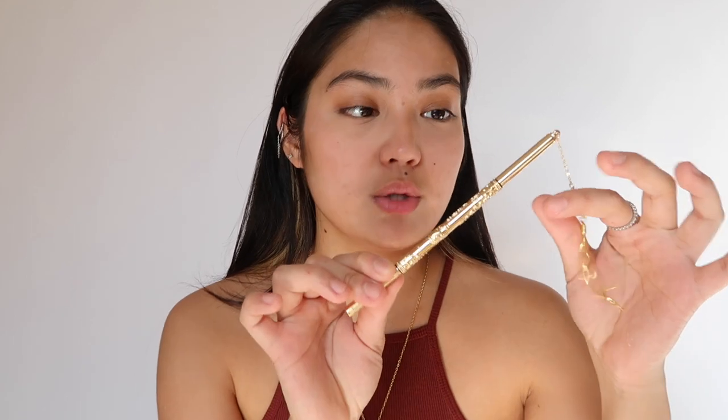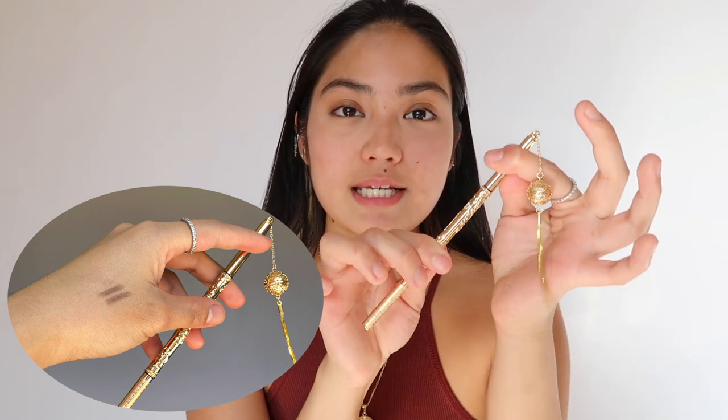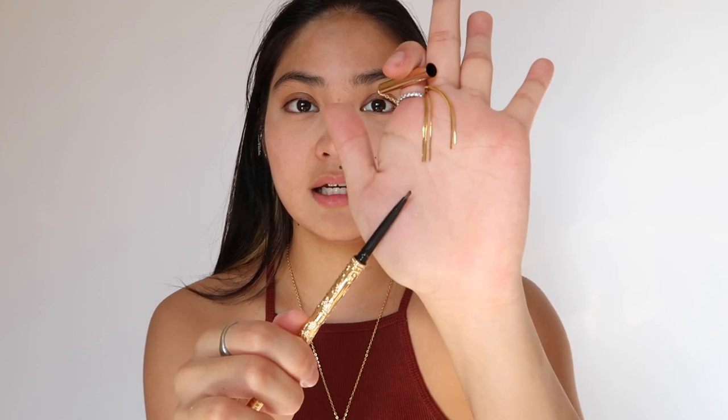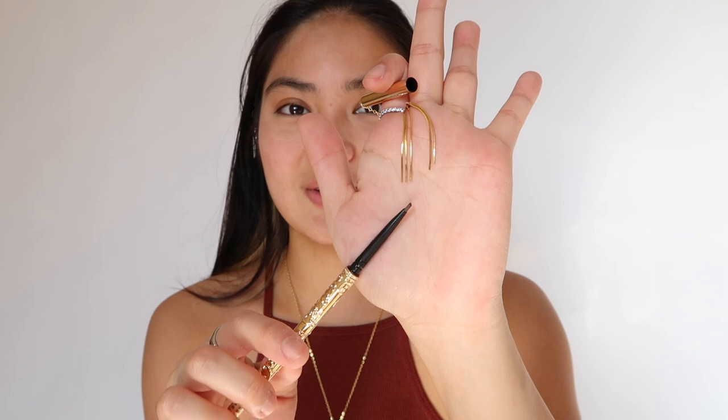Okay, so next thing I want to do is do my brows, and we are going to be using the new eyebrow pencil in the shade T01. Can we just take a moment again to appreciate this packaging? It's just so, so pretty. On this side, we have the retractable eyebrow pencil. It's just so thin, guys. It can literally resemble a hair stroke in your brows. And then on the other side, we have the spoolie brush.